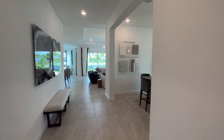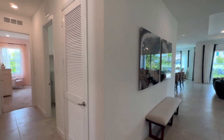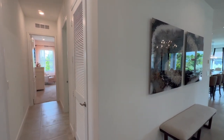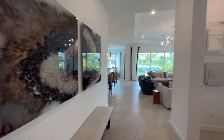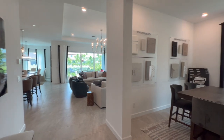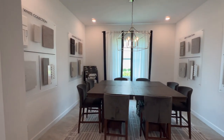And their homes come standard with concrete block construction on both the first and second story, hurricane impact rated windows and doors, natural gas is available for your kitchen and tankless water heater, neutral colored cabinets and quartz countertops, and they have smart home technology and an in-wall pest control system.